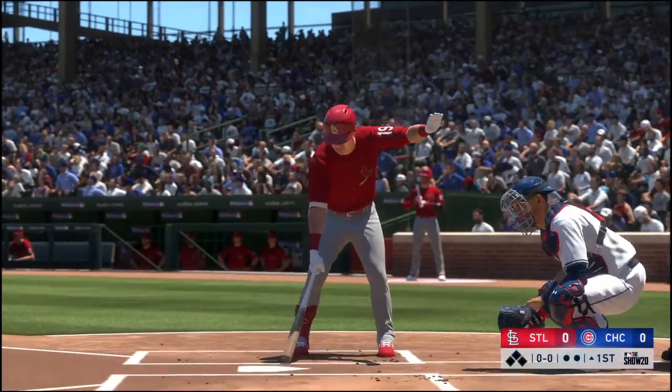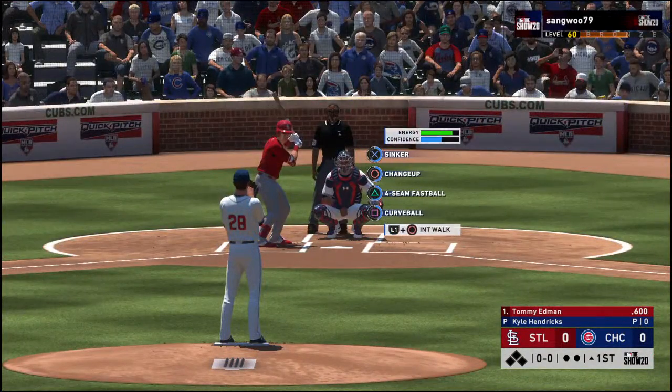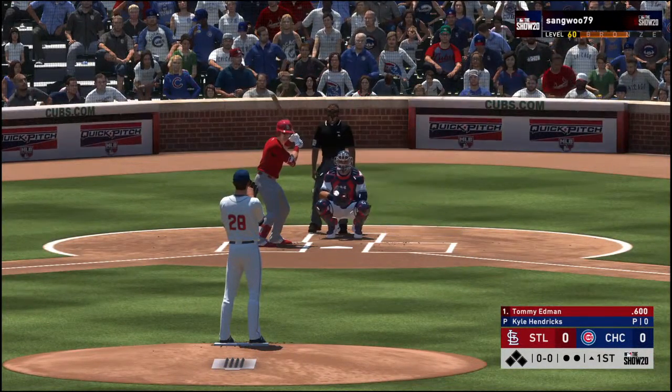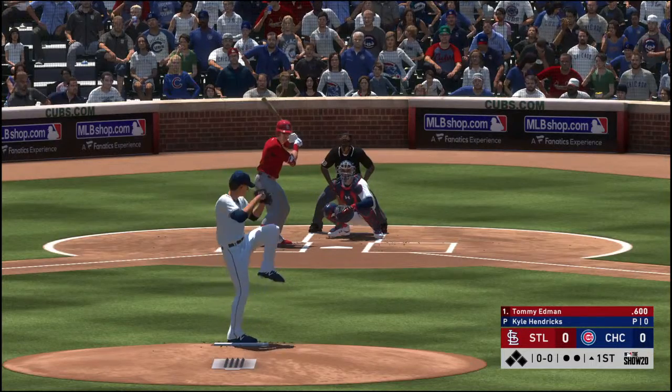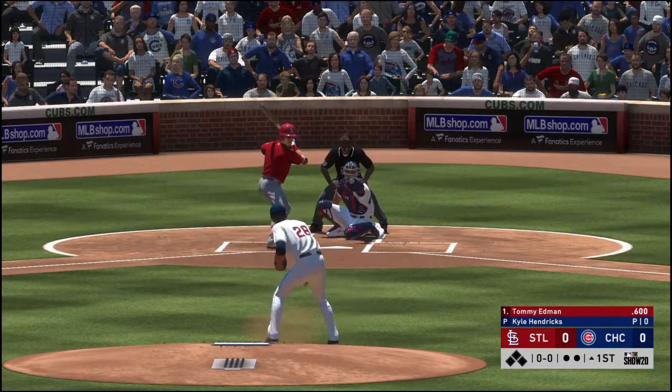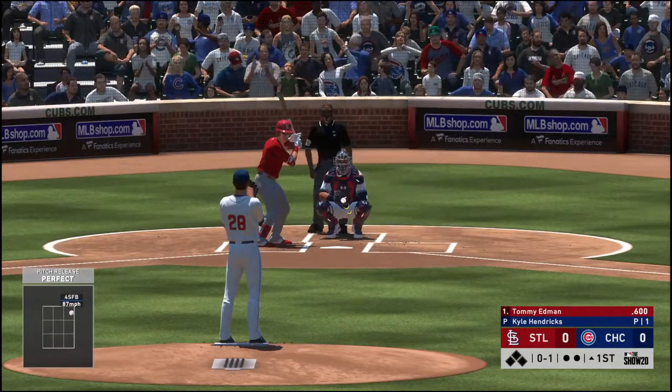Now at the plate, Tommy Edman. He will lead this one off today. Leading off the afternoon for St. Louis, the shortstop, Tommy Edman. First pitch of the at-bat on its way. And a fastball's in there for strike one. First pitch, 1 o'clock.